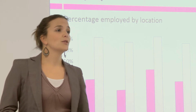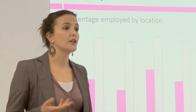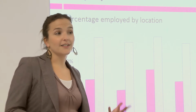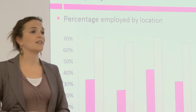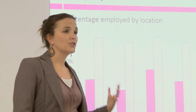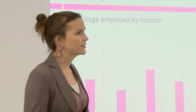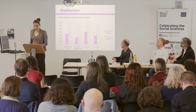Now, interestingly, there was no difference in people's well-being, depending on whether they were employed or not. From speaking to them in the interviews, one of the reasons might be that people are employed at a much lower level than their education and their previous employment, which of course can be very, very frustrating. So we have doctors being cleaners, high court judges being traffic wardens. So I think that kind of explains why.